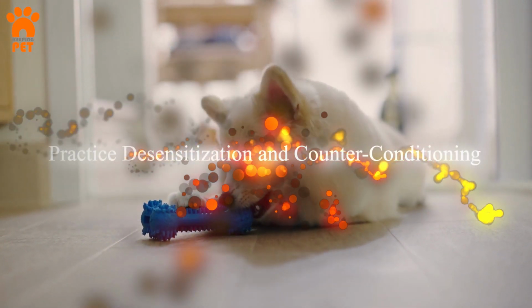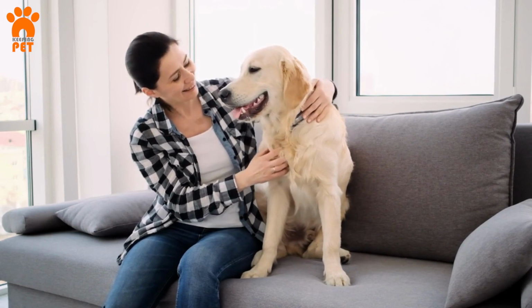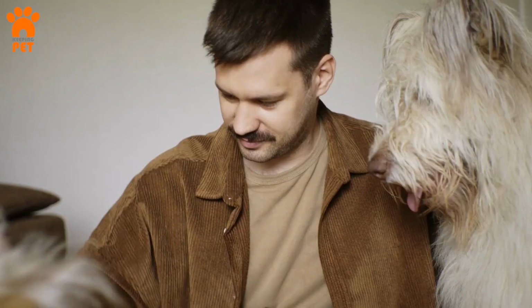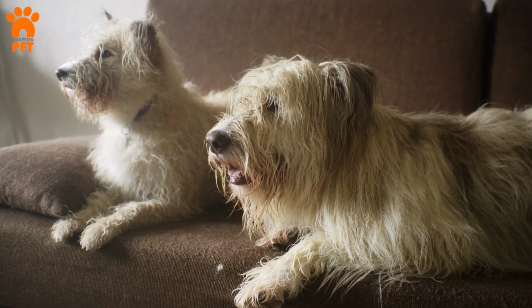Number 3. Practice desensitization and counter-conditioning. Desensitization and counter-conditioning are techniques to help a dog overcome their anxiety or fear of specific triggers that cause barking. It involves gradually exposing the dog to the trigger at a low intensity, rewarding good behavior, and gradually increasing the intensity of the trigger until the dog is desensitized and stops excessive barking.